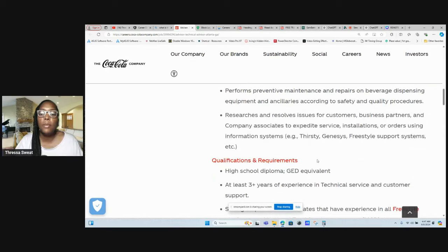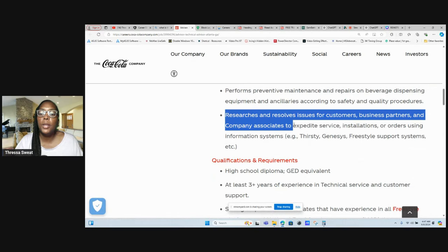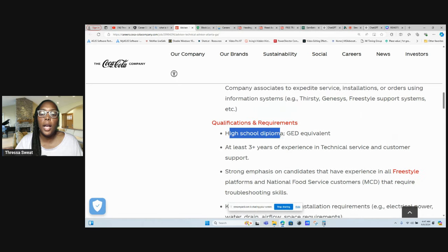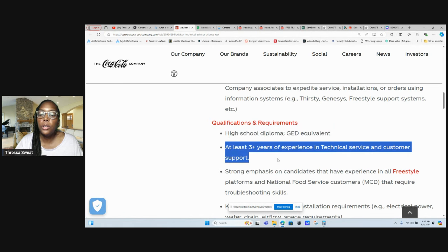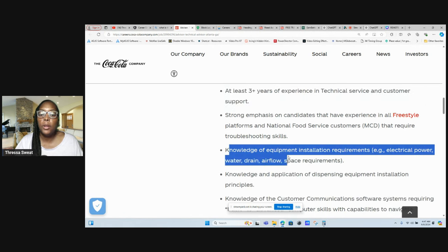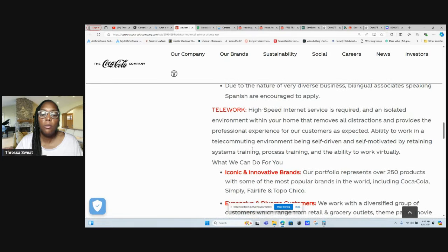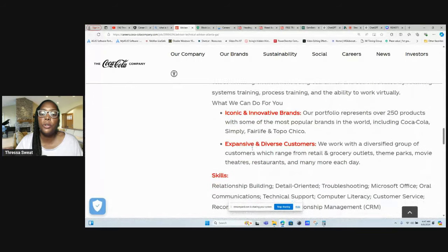And then when you go down a little bit further, you're going to research and resolve issues for customers, business partners, and company associates to expedite service, installation, or orders using information systems. This job only requires a high school diploma or GED, at least 3 years of experience in technical service and customer support, knowledge of equipment installation requirements like electrical power, water drain, airflow, space requirements. And then when you go down a little bit further, it talks about the telework, what type of internet speed that you have to have.